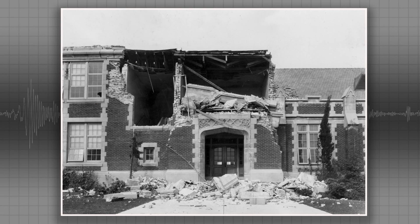Okay, let's go to the next one. This is the John Muir School in Long Beach. This is a photograph that many people have seen in the past. And this is a pretty good example of what happens with unreinforced masonry.